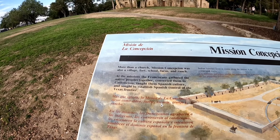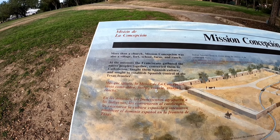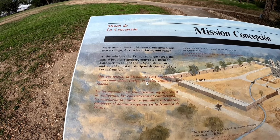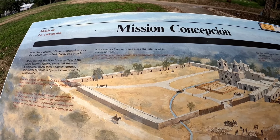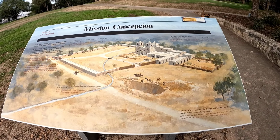More than a church, Mission Concepción is also a village, fort, school, farm, and ranch. At the missions, Franciscan friars gathered native peoples together, converted them to Catholicism, taught the Spanish culture, and sought to establish Spanish control of the Texas frontier. Indian families lived in rooms along the interior of the compound walls. The church was a center of religious activity in the center.